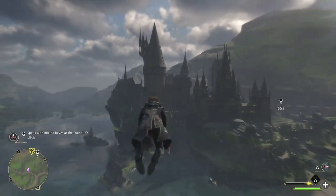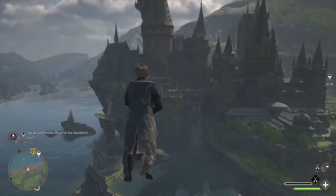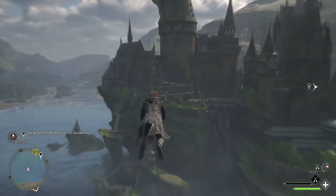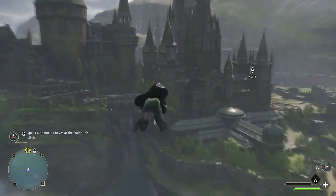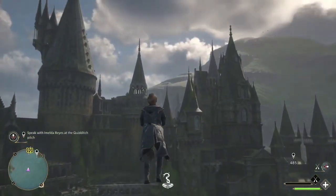Okay, so L2 will allow us to fly slightly faster. I think it's only something that lasts a limited time. Let's see. Oh, what is it? A permanent thing? I think you can hold L2, permanent. Yep. So we get a little bit more speed when we head downwards as well.